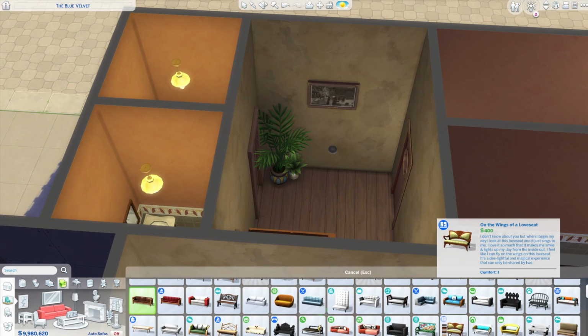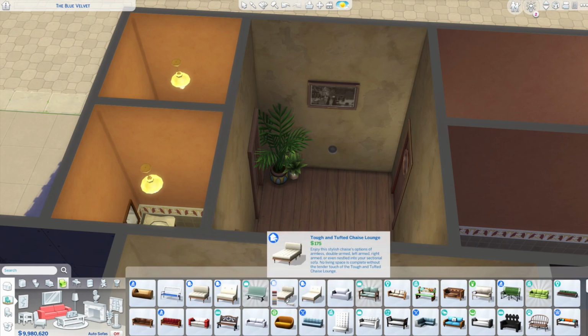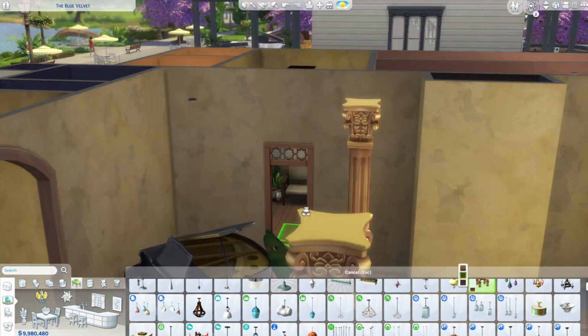I have a little seating area here as well. There's only two bathrooms, but one per gen or whatever the case may be. We have a couch.